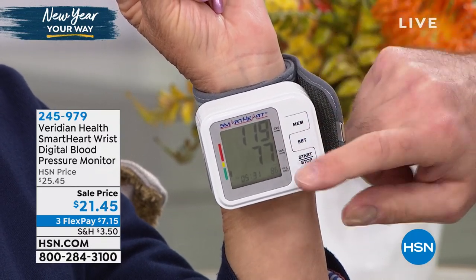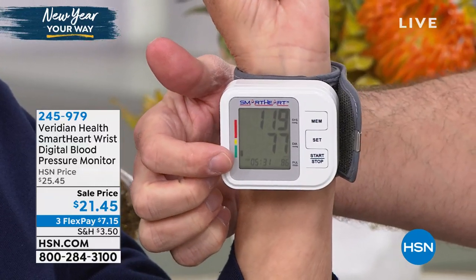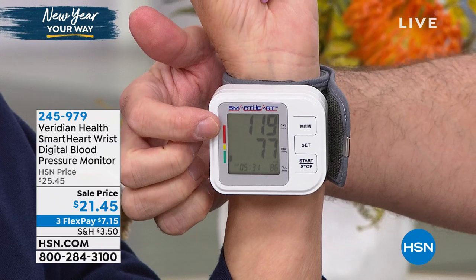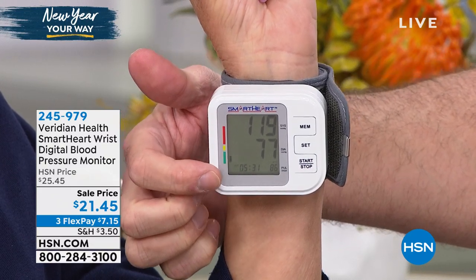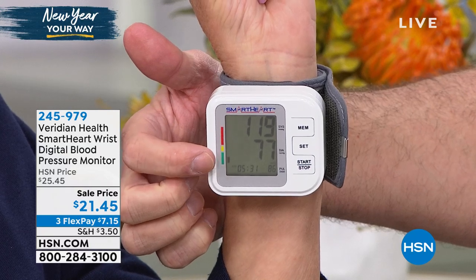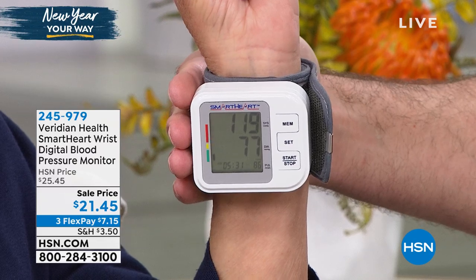Now what this is gonna do is it interprets the reading over here. See this green bar right here? So that's in the green. It goes up to the red and it goes in between as the yellow. That's a high blood pressure indicator. So Viridian's interpreting this reading for you. It tells Patsy that's a normal reading. It's gonna store 60 readings in memory.